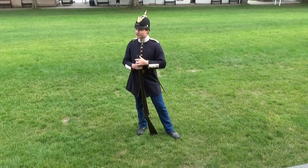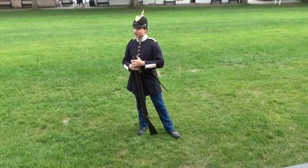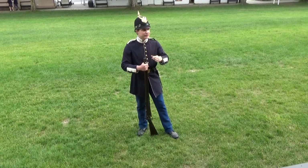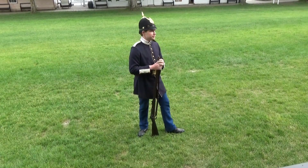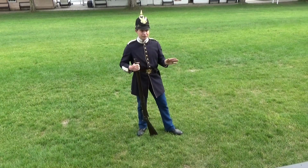Soldiers who had better accuracy would get designations such as sharpshooter and marksman. Marksmen could hit targets up to 600 yards away consecutively and reliably. They would get little collar tabs on their uniforms, and soldiers who could hit up to 1,000 yards away could get the designation of sharpshooter, which was one of the highest awards of the time, besides actual military medals.